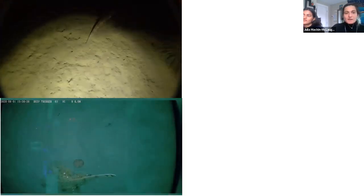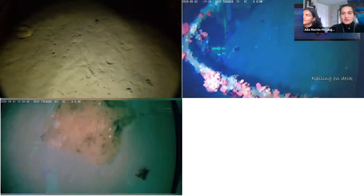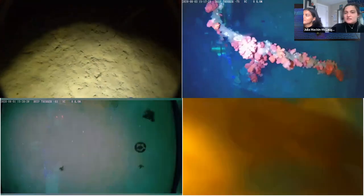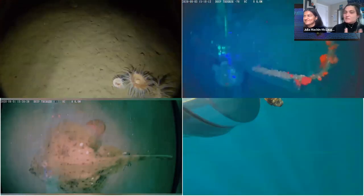We saw a skate ray. We even found a previously unknown shipwreck, which, if you're interested, our blog has an article about. And we have so many more things that we've seen, as well as even collecting some souvenirs to bring back to the surface. Some seaweed salad.